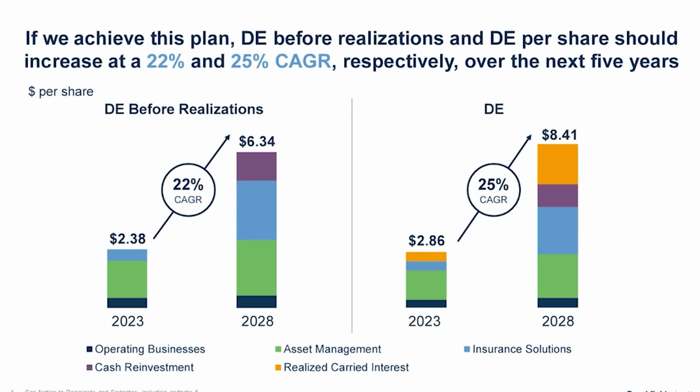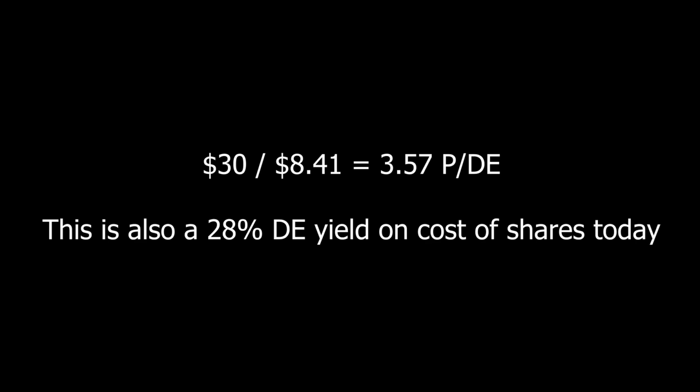So distributable earnings before realizations of their carried interest should be about $6.34 per share by 2028 based on their projections. Now, when Brookfield factors in the realized carried interest, they're expecting about $8.41 in distributable earnings per share by 2028. Now, on a $30 share price today, if these projections are met, then that is a price to distributable earnings of 3.57, again, if these projections are met using the full realized carried interest DE per share.